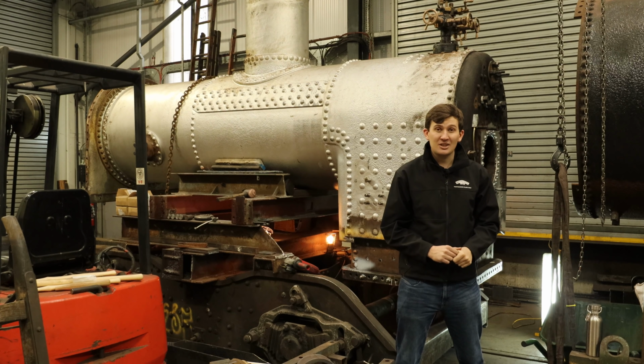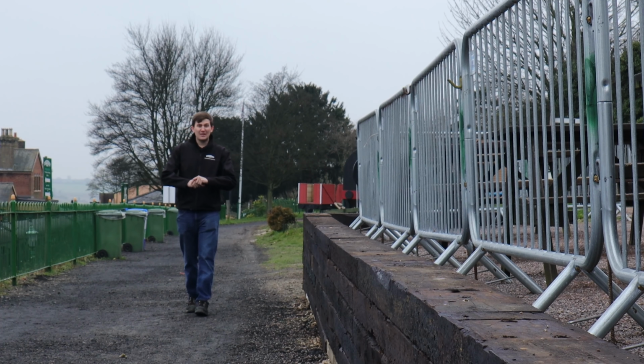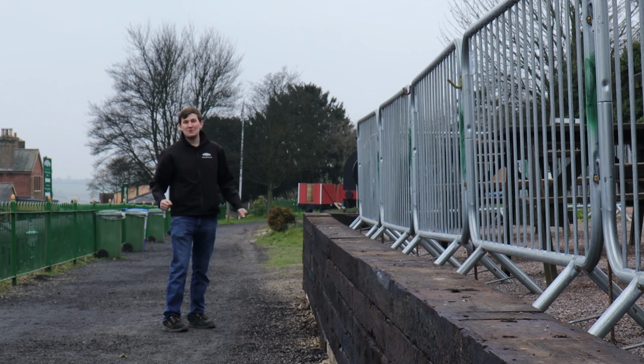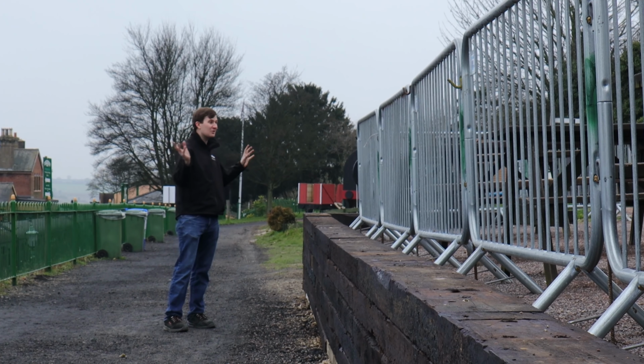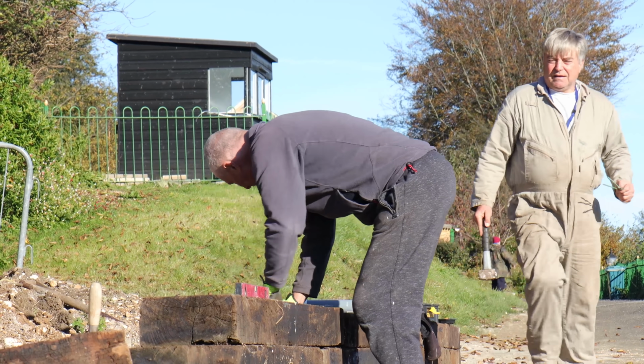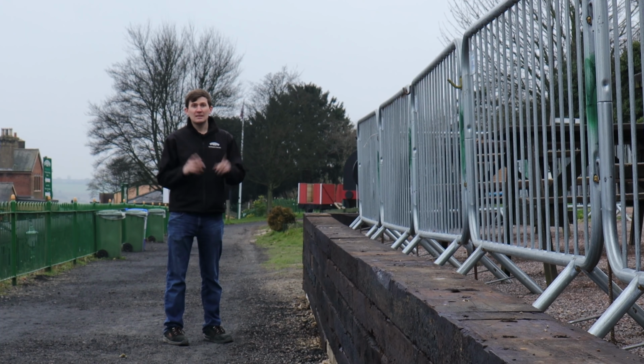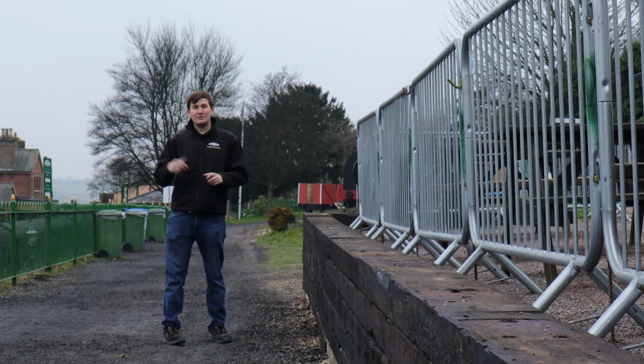So that's all the inside done. Now let's head out. If you came to us over Steam Illuminations to our viewing area, you may have noticed something a little bit different. Well, that's because the team here at Ropley, who deal with the stations and ground side of things, have built this, using old railway sleepers, putting them back to good use. And frankly, it does make a huge difference. Now, let's go further down the station.